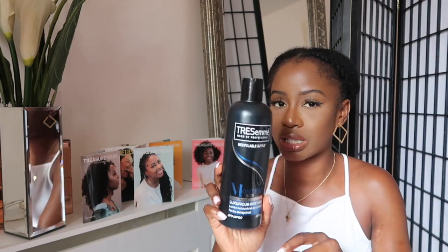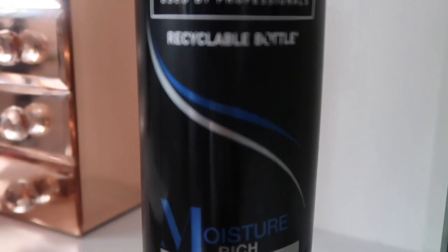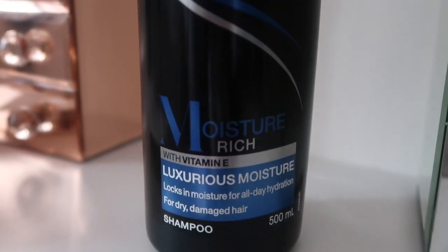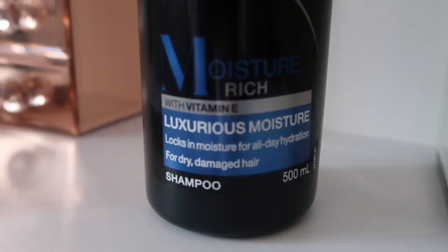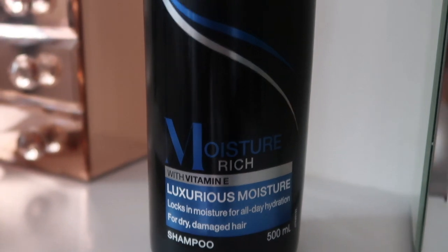So what you usually start off with for your wash day is a cleanser, and this one we have is by TRESemmé, and it is the TRESemmé Moisture Rich with Vitamin E Luxurious Moisture Shampoo. It says that it locks in moisture for all day hydration, and it is for dry, damaged hair. There's nothing on the bottle that suggests it's curly girl friendly.